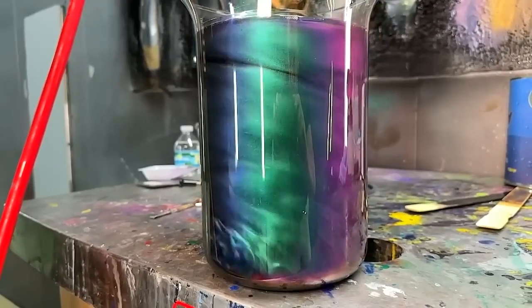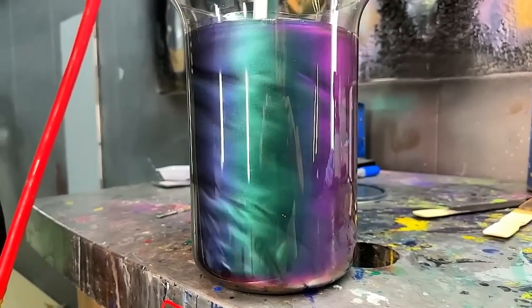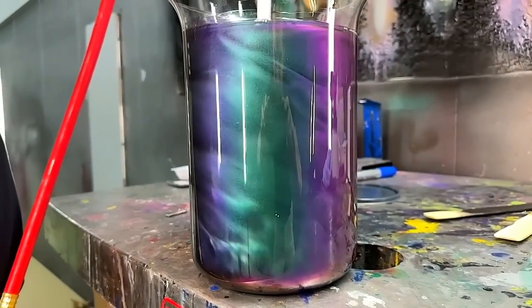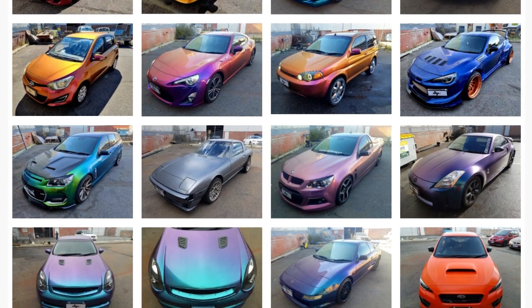So there you go. If I get my Leaf done, it will definitely be a color shift. Being a hatchback, that would be about $2,400. So here I'll leave you with some more examples of dip cars from Dips and elsewhere.